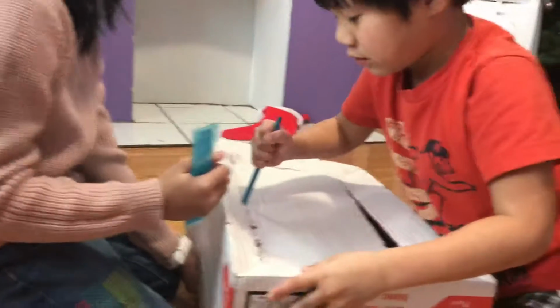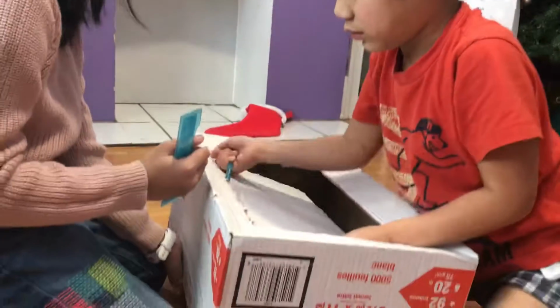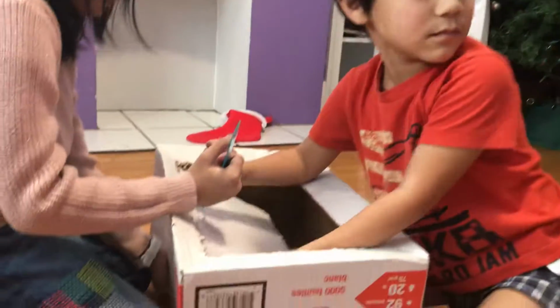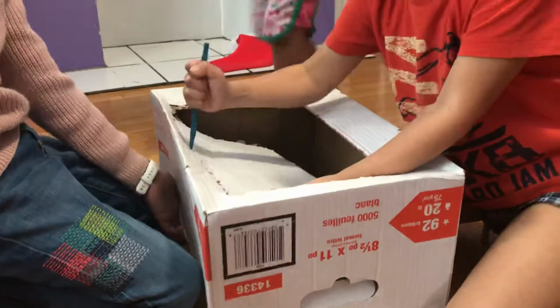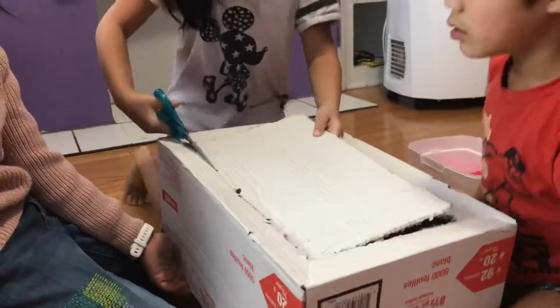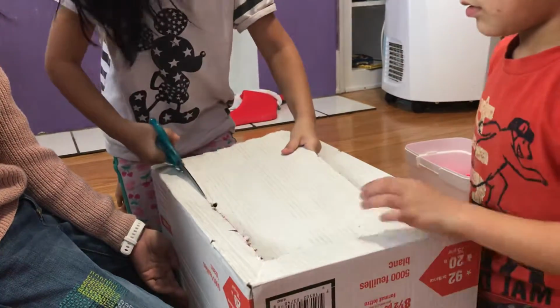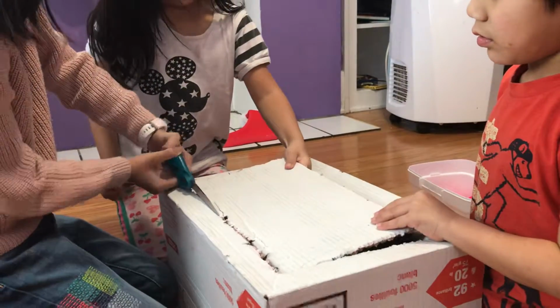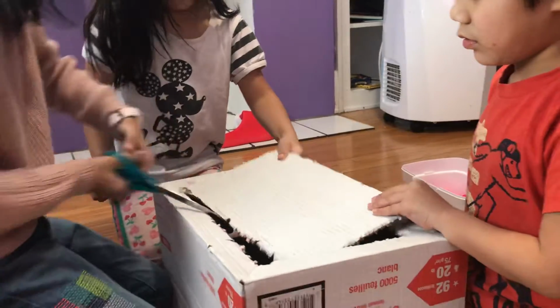I'm getting the scissors. Other scissors are here. No, this scissors. Be careful, okay? Let me cut. No, I'll cut. Diego, move. Can I cut the last one? Can I cut that part? Okay, yes. Give me the scissors.